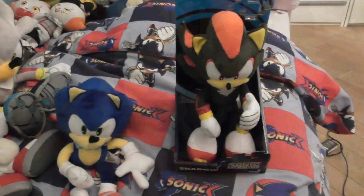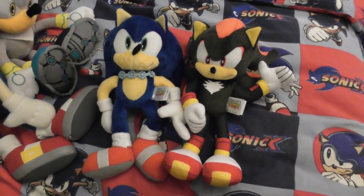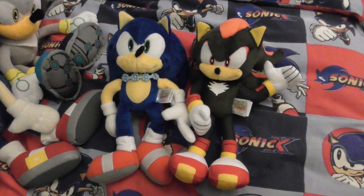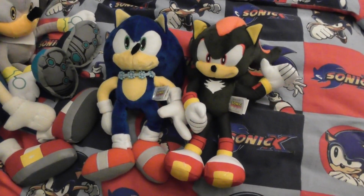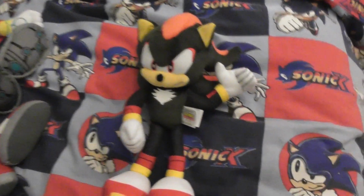I'm gonna detach Shadow. Apparently he has attachments around his legs, his feet, and also his quills. So let's have a closer look at him. Now I'll show you Shadow in detail first, and then maybe I can make a small comparison between Sonic and Shadow. And I'm going to put Sonic aside. Let's have a look at Shadow.